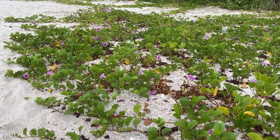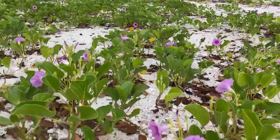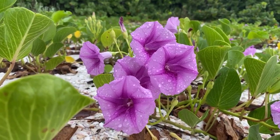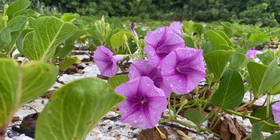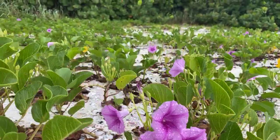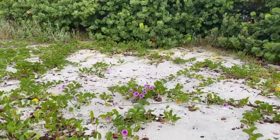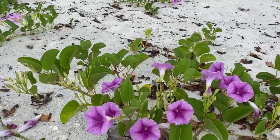Wow. Look at this clump of them right here. Look at this little cluster of them. That is beautiful. They're blooming away, probably because of the shade and the rain. Happy little flowers there. Hopefully they won't close up. I want to get a picture of those later. Just beautiful. There's another nice little cluster of them. Look at that. That is beautiful.